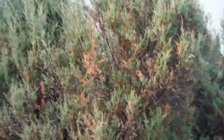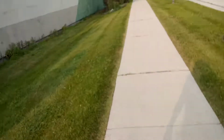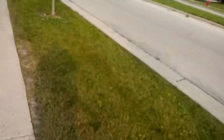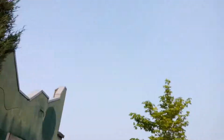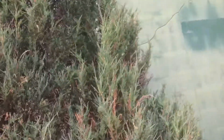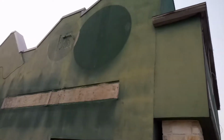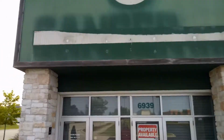Drain vent. Big old bushes. Tree. Coming up to the front of it now. This is what would formerly be Gander Mountain. See, this is where the sign used to be. There. See, sign's been taken down. It's been a while.